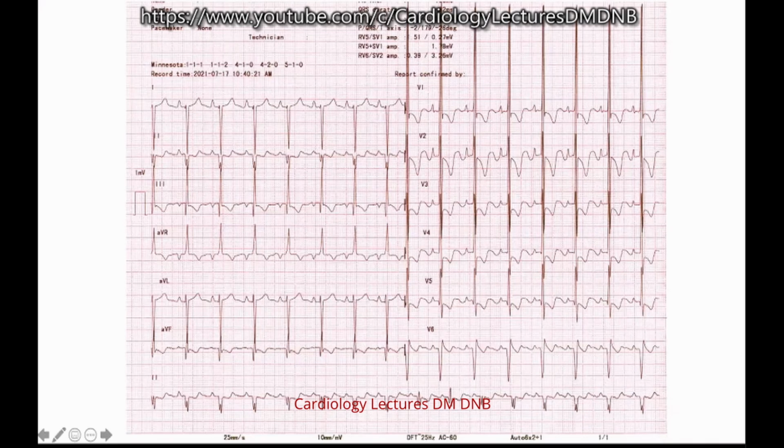So what is the axis? Ma'am, axis is around minus 170. Is it minus 170? Positive in lead aVF. So what is the axis? 170. How much? Minus 180.